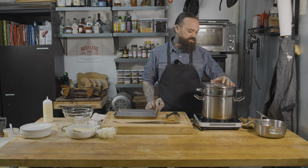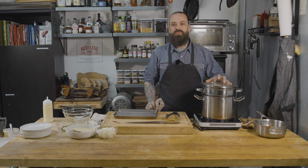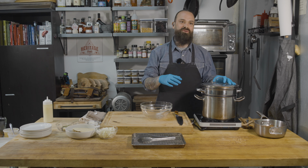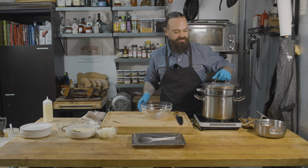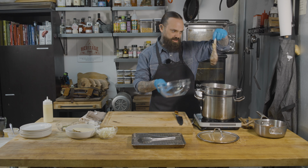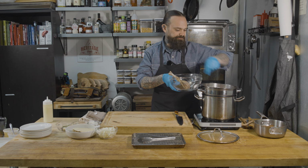Cool, yeah, so we're gonna let these guys steam and check on them, and then when they're done, we're gonna pick the meat and take it from there. So, all right, cool. So 2.5 hours later, turkey legs are looking pretty done. We're gonna now take them out. You'll see they shrunk a bit and started to pull away from the bone.